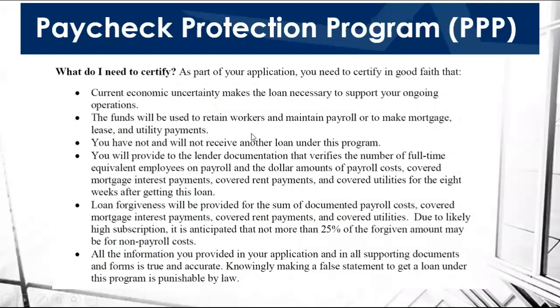You provide documentation of the workers, your payroll. There, you need to provide the basis for the calculation on what you'll be receiving. Documented use of the funds will be required in order for loan forgiveness to happen. And you need to certify that everything you're giving the government is true and accurate. They still take a dim view of inaccurate filings.